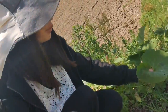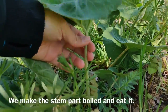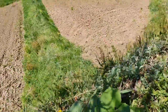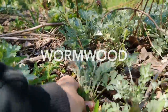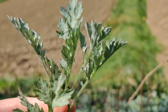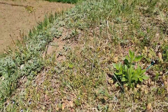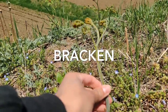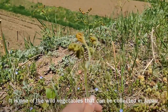This one is fuki. We can eat this. この部分、食べれます. This one is yomogi. これはね, we made mochi. Mochi or dango, yomogi dango. You can eat for ohitashi toka. We will eat.